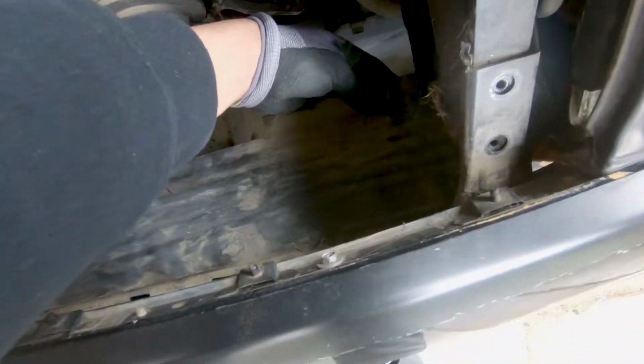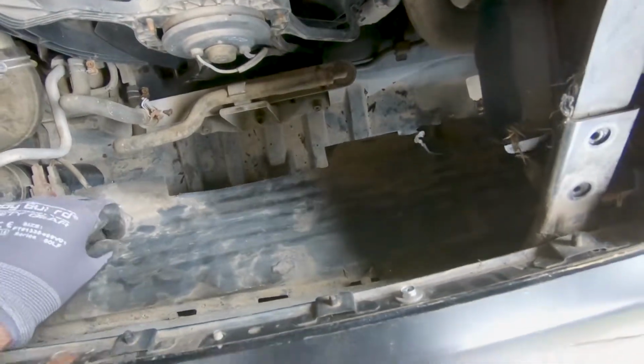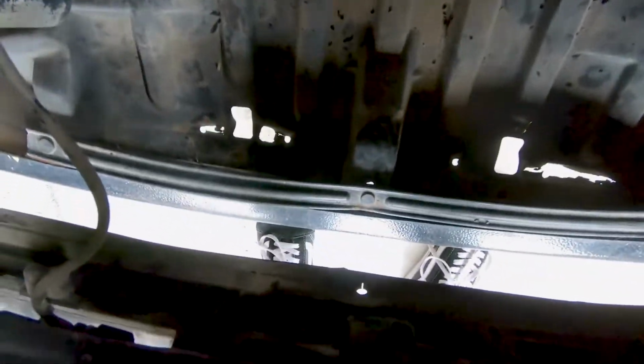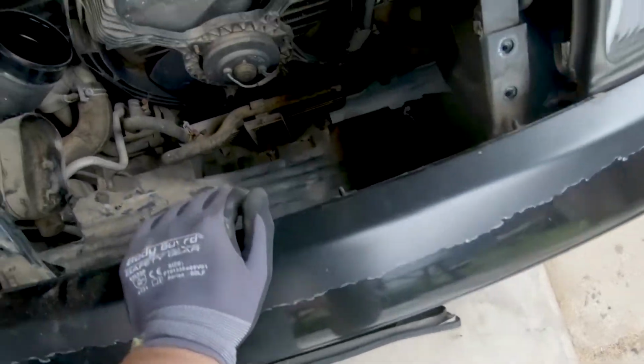I was wrestling with it, so I kind of ripped it here, but no big deal. It's just kind of like a little guard, because from here it's nothing but straight air straight into the intake. So hopefully it gets some cold air. I don't know where these tubes go to, honestly.